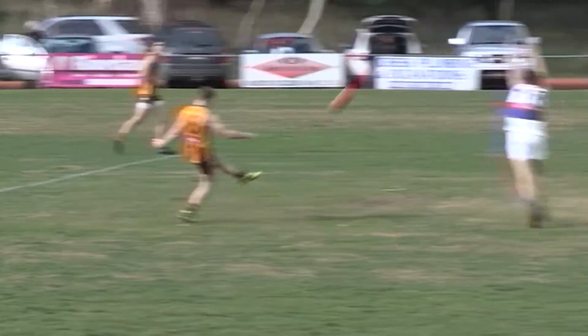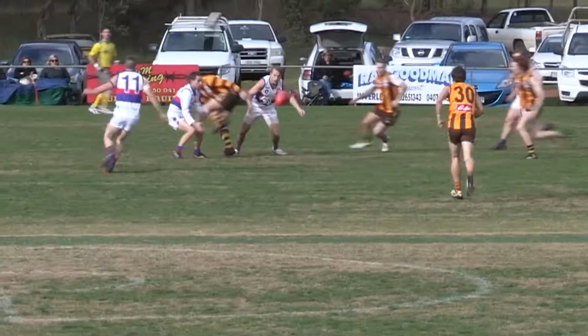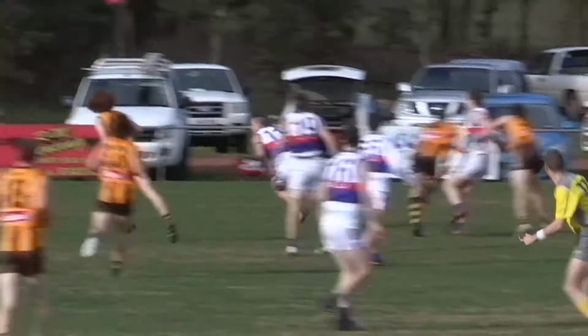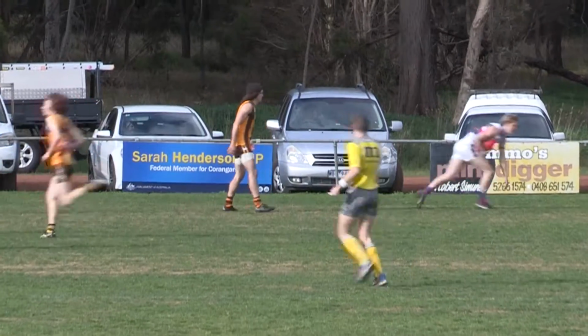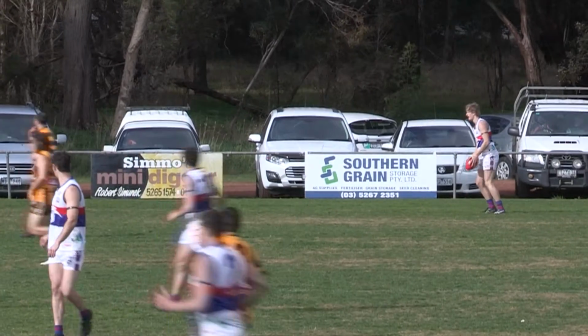Wants to get around on that left. He does now. Punches it towards half forward. Sitting and waiting, McEwen. Now the ball off the side of the pack. Basely gets it away by hand for Bell Post Hill. And they get it out wide. I think that's Barlow who's taken the mark. Yates got the footy out there. So on centre wing, Barlow's taken the mark.